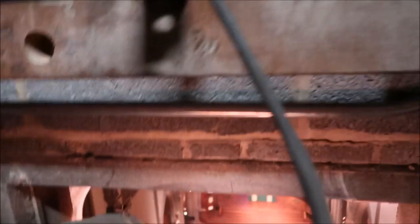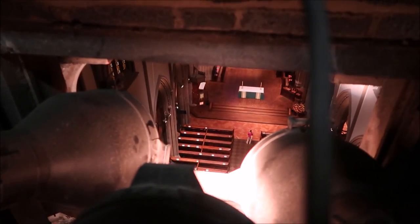While we're climbing, let's chat about the methods we ring in a bit more detail. Our music follows three rules. The first one you already know. We always start with rounds, the descending scale, and end in rounds.